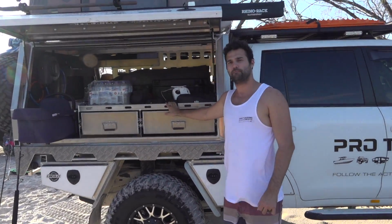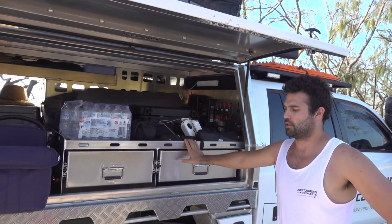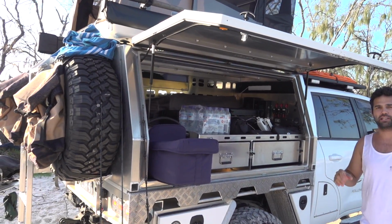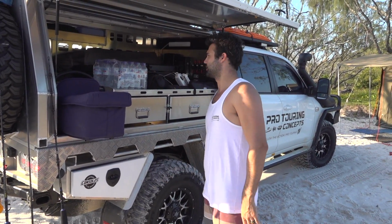It is a new style canopy through Norweld and Creative Conversions. I think it's classed as an all for adventure package. This one's a little bit unique. We're doing a few testing features on this canopy itself.